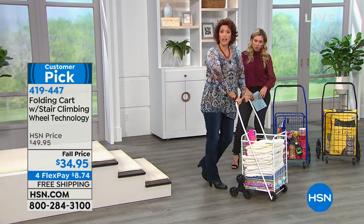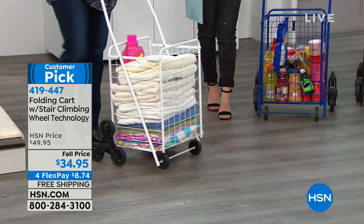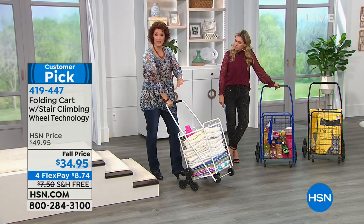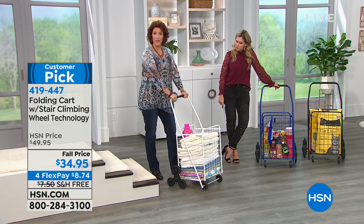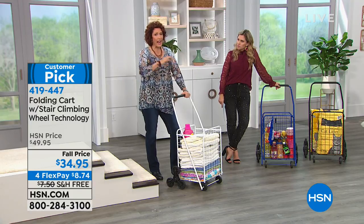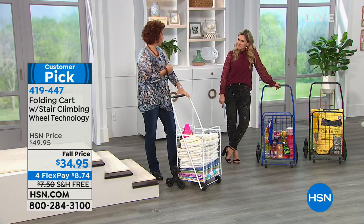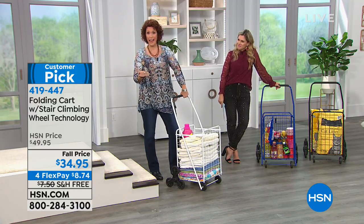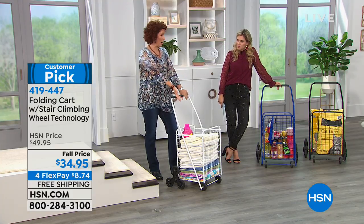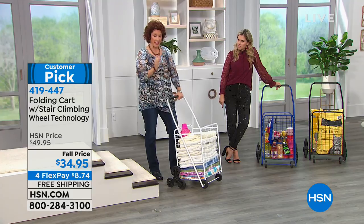And when you get to that curb or maybe even just a cracked sidewalk, this gives it the stability. Remember, those other carts only have four wheels, and I think everybody has had a cart at least once in their life or wished they had one when coming from the grocery store or the laundry, trying to cart that. This is fantastic.